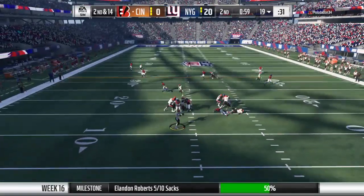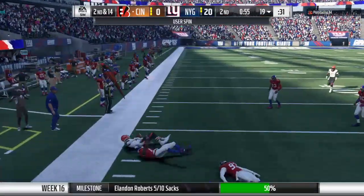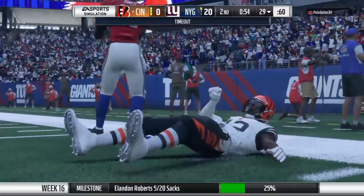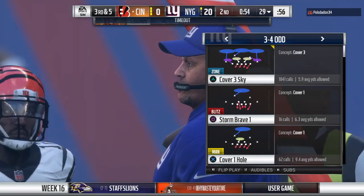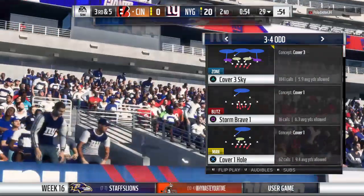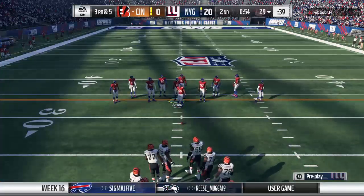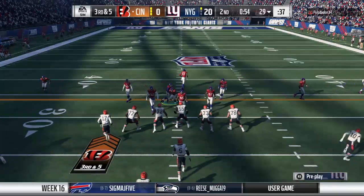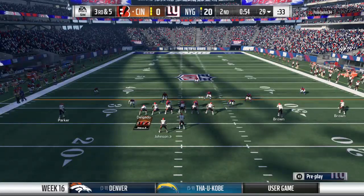Dobbs is throwing. Man open left side is Brown. And able to break one tackle, but then quickly brought down. But a nice little gain. And now the Giants, they get the officials' attention and take another timeout. So that means they're down to 1 remaining here as we head toward halftime. Now the Bengals on third down. A pretty woeful 0 for 5 thus far. This will be 3rd and 5.